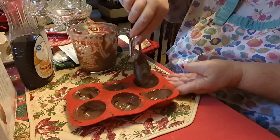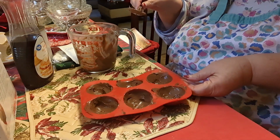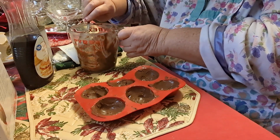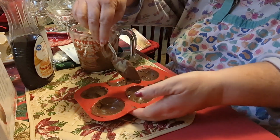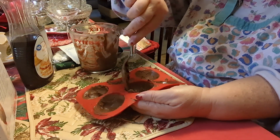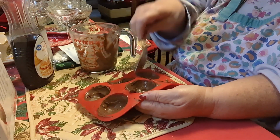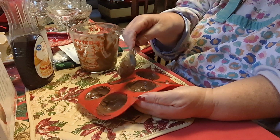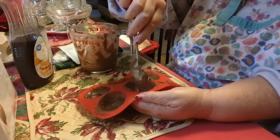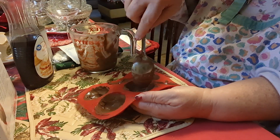All right. I'm going to call this done. Not quite, hold on. I see a spot. It's not quite to the top. And they did say they wanted it all the way to the top. So I'm trying to make sure. They said to use a spoon like this to do it. So that's what I'm trying to do.